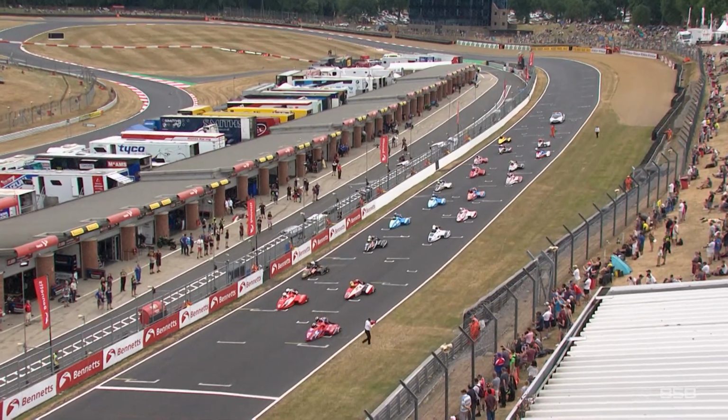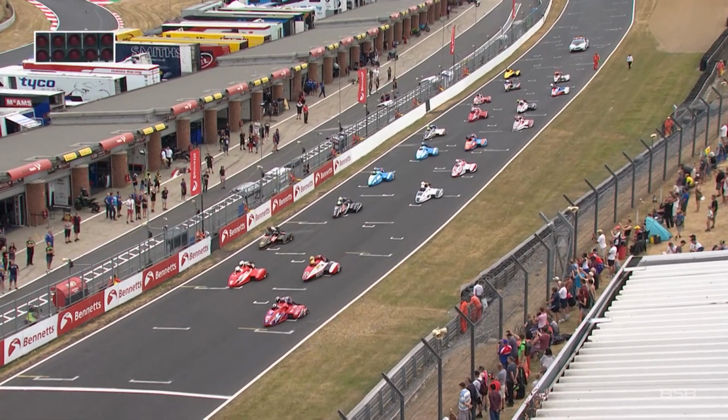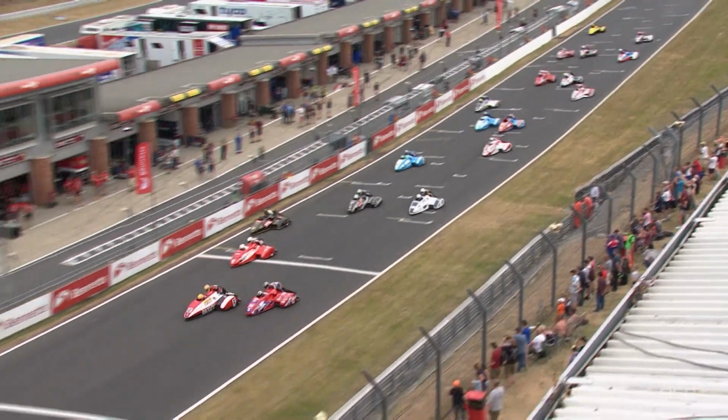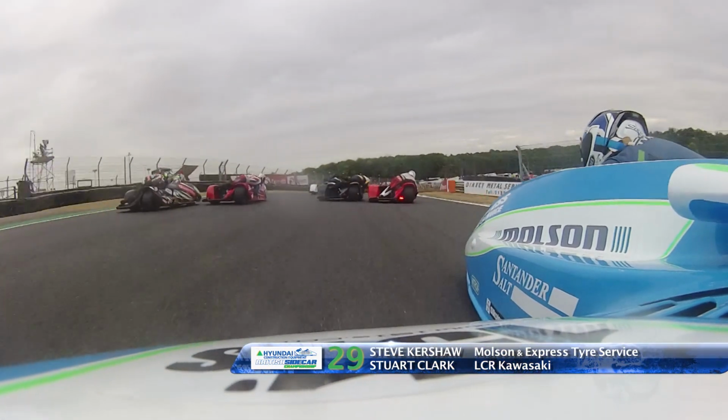Let's see what Sam and Adam Christie can do from pole position. Simon Gilbert there in second. Then it's Gary Horsepole. Oh, Gary Horsepole creeping. Was that a jump start? Will he get a ride through? But definitely creeping off the line for Gary Horsepole.